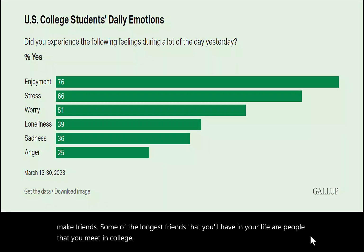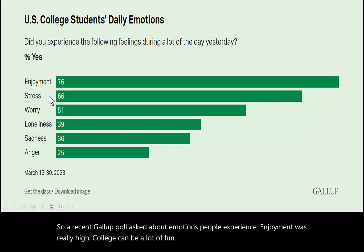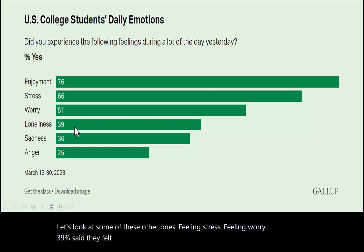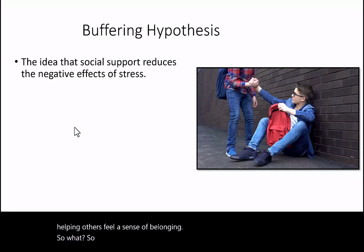Now, another benefit is dealing with emotions that people experience in college. So a recent Gallup poll asked about emotions people experience. Enjoyment was really high. College can be a lot of fun. But let's look at some of these other ones. Feeling stress, feeling worry. 39% said they felt loneliness in the past 24 hours. That's really tough. It can make college very difficult. So when you get together in groups, you're not only helping your own mental health, but you're helping others feel a sense of belonging.